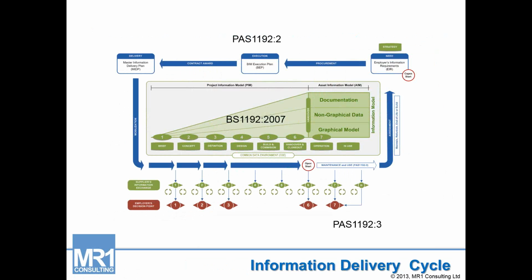Simple diagram out of PAS 1192 just to show where these documents sit. The green diagram in the middle of this image is actually BS 1192-2007 and looks at the development of information through the project, the plan of work. So the stages of the CIC plan of work shown here through strategy, which is 0 by the way, through the briefing 1, 2, 3, 4, 5, 6, 7. The stages remain. The names of those stages may change on different projects. Obviously we'll have to wait until the new plan of work, the digital plan of work, is finally published for us to know exactly what those stages will represent. So that's BS 1192-2007, which builds on graphical information, non-graphical information, and other forms of documentation and information required for the project delivery and management.